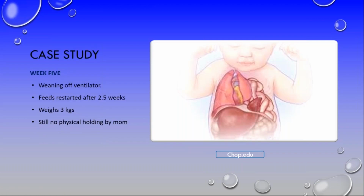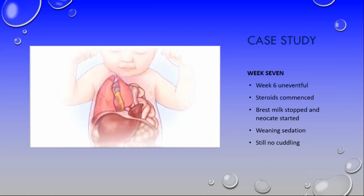Week 5, now weaning and absorbing. There is weight gain, but the baby in the photographs still appears edematous. Week 6, uneventful. Week 7, we now add steroids. So we've already got a cortisol level and we now add steroids. We stop the breast milk and start Neocate. Remember that breast milk at this stage would still be secreting growth hormone. And because of that, you will see the lung growth happening. Now we stop that by starting a formula feed.